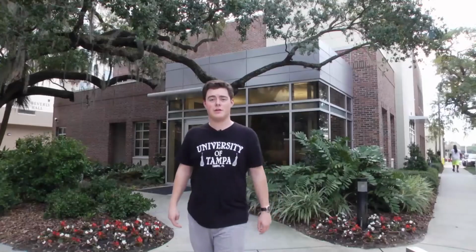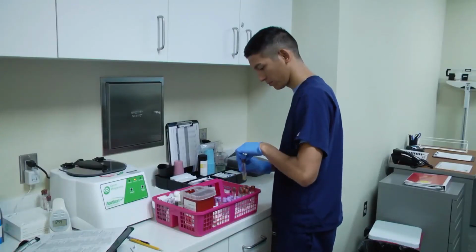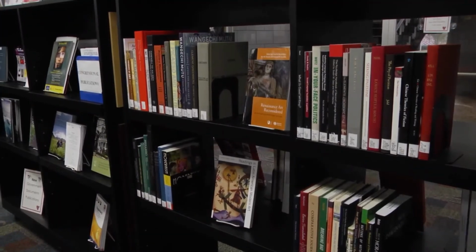and meeting rooms. Student healthcare is a major priority for us here at UT. The Dickey Health and Wellness Center is accessible to all students and provides high-quality services including basic medical care, counseling, and wellness programs. On the east side of campus, you'll find the McDonald-Kelsey Library. Here, students can learn from a large collection of books, periodicals, and digital databases.